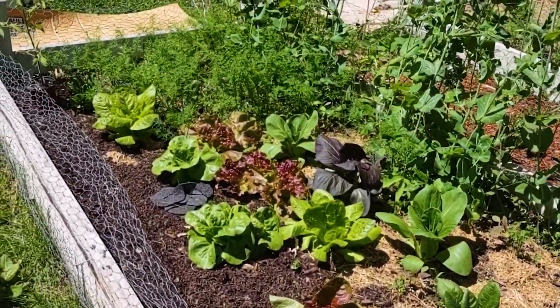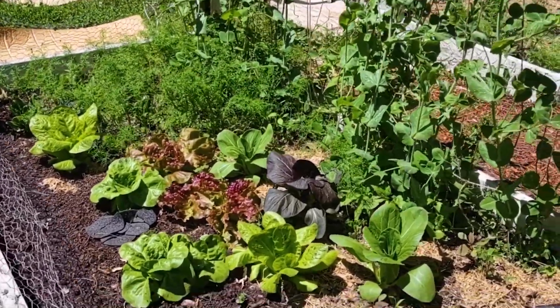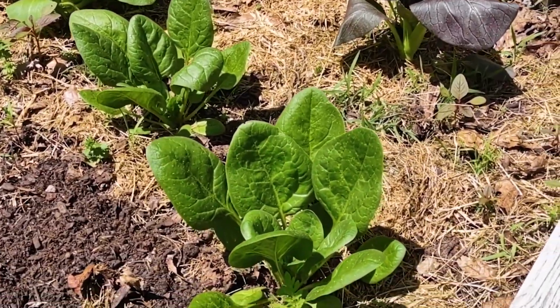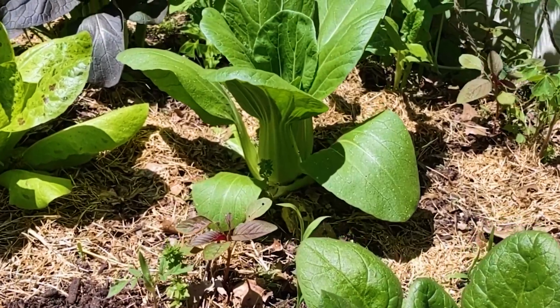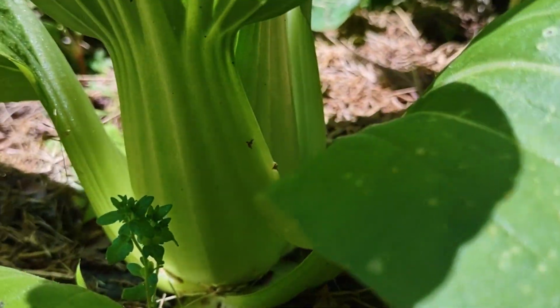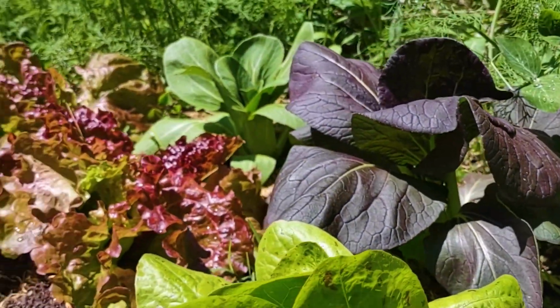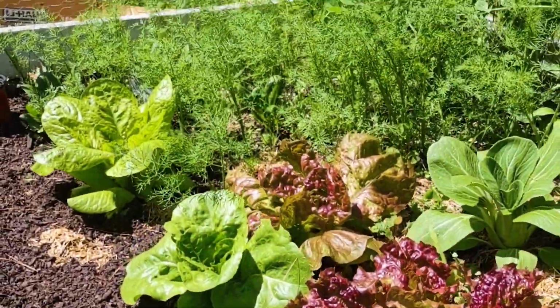Moving over here, we've got our primary spring bed, which is chock full of stuff. Got a bunch of spinach on the end here, and it's a really hot day, so some of this stuff is wilting. We should have the shade cloth on, honestly. This is a nice bok choy that we have going. We actually just harvested this last night. Really nice. Got a purple one there. It's a little floppy, and then we got a bunch of heads of lettuce that we should start to take head by head, probably, because we're going to be putting tomatoes in here.